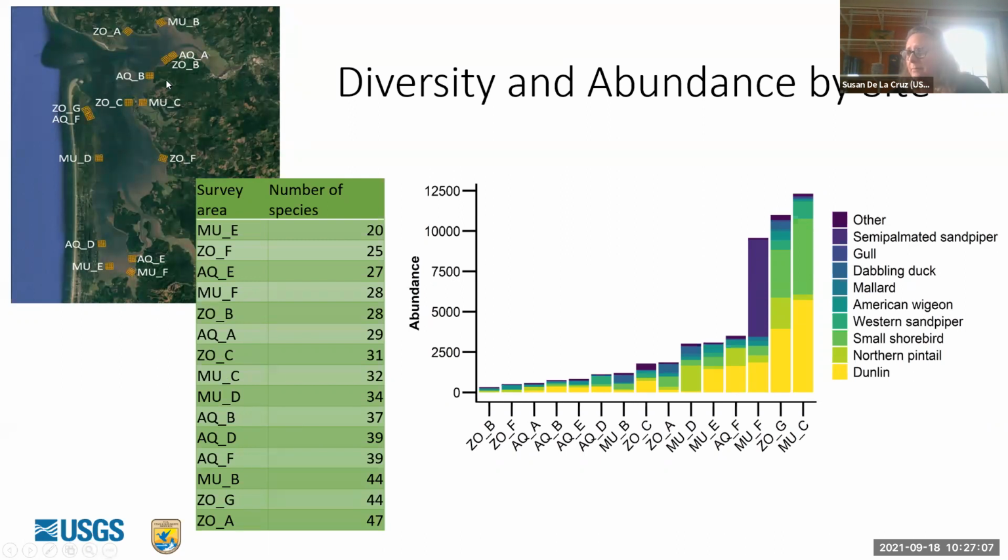And then one other thing I wanted to point out, which you probably all know, is that Dunlin just really dominate the shorebird community that we're seeing. And for waterfowl, it's a lot of northern pintail.